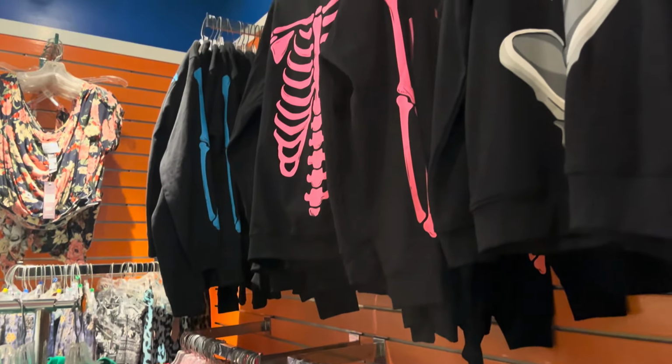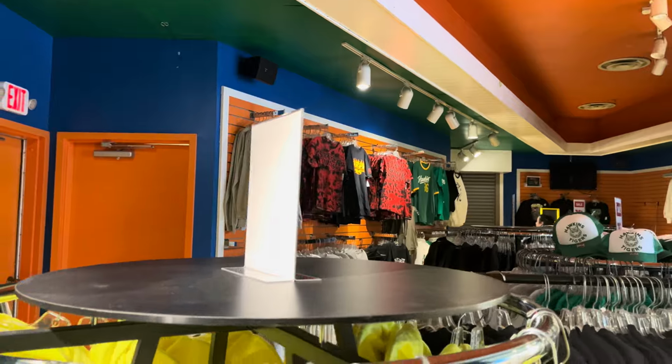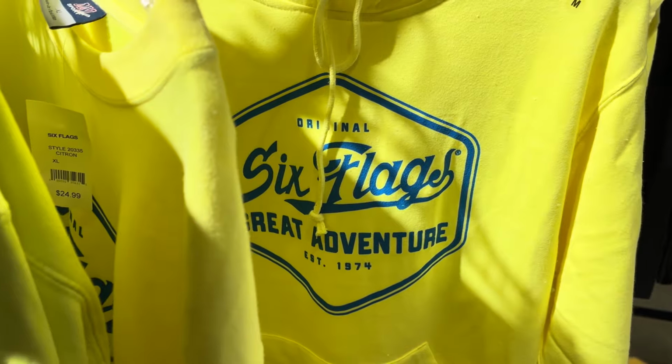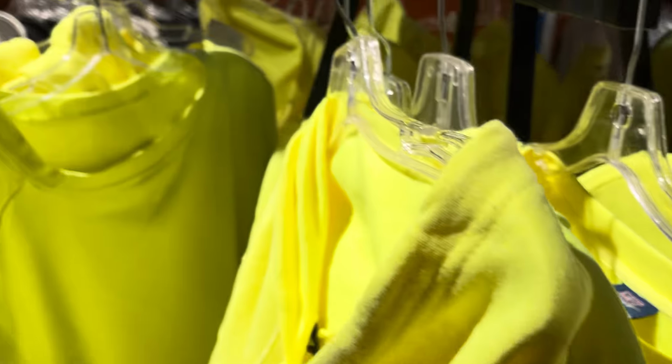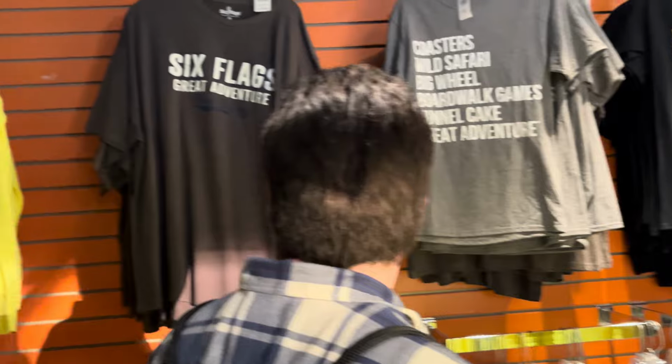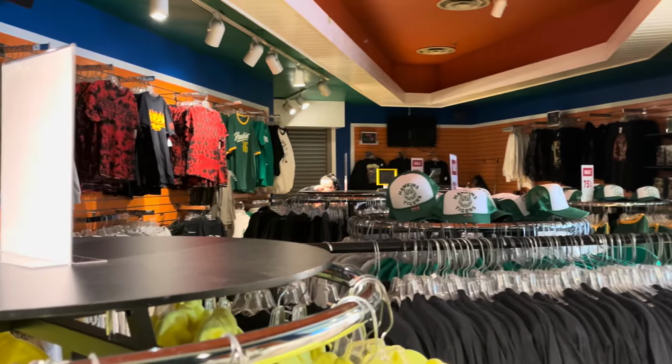Over here at the gift shop by Skull Mountain, they have a shop dedicated to a bunch of clearance items, and a lot of this stuff is 75% off. A lot of Stranger Things, this very bright Six Flags Great Adventure sweatshirt, and a lot of Fright Fest stuff, mainly Fright Fest. There is some Holiday in the Park if anybody's interested. So, just a lot of clearance.